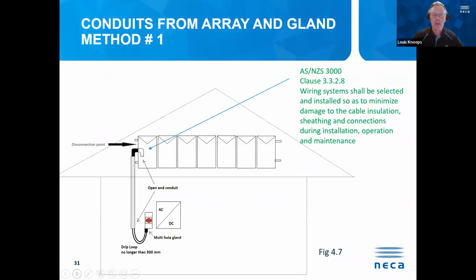This is one of the first methods that's in the standards. You can actually have the cables running from the PV array down to the isolator or even the inverter, the conduit ends can be open ends on both ends. Well, you have to have open ends on both ends. The problem within the standard, you are allowed to have 300 mil of exposed cable, as you can see on the bottom, where it goes into that multi-hole gland on the isolator.